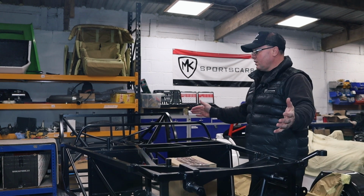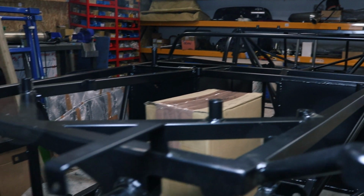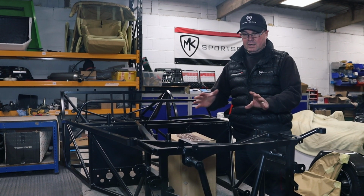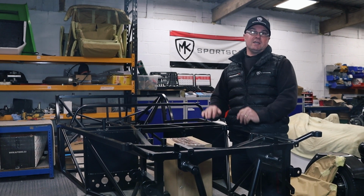Right, chassis time, guys. Another chassis landed here. This is for Mr. CM, you know who you are. It's having a CBR 1000 RR engine going in here, so that's going to be a right screamer. Looking forward to seeing that thing getting built.